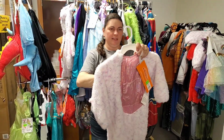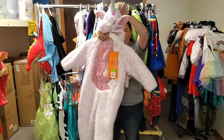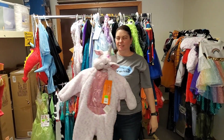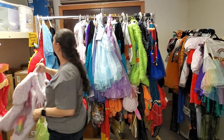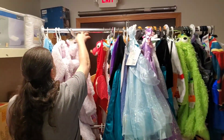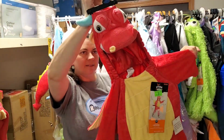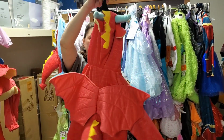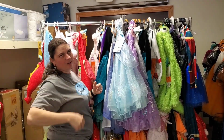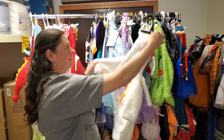This one is a unicorn. Yes, it is. With wings? It's wings. It's a Pegasus unicorn. A flying unicorn. There's another one. So we're in the 18 to 24 month kind of range. Here's a dragon. 18 to 24 months? Yeah. Those are big costumes for that, I thought. Well, they're made to go over clothes. Over clothes? Yeah. Yeah.